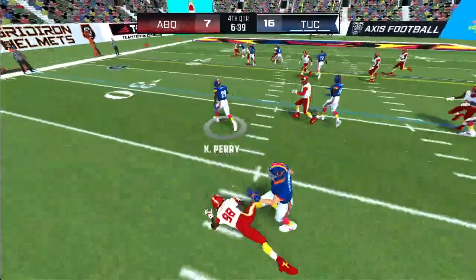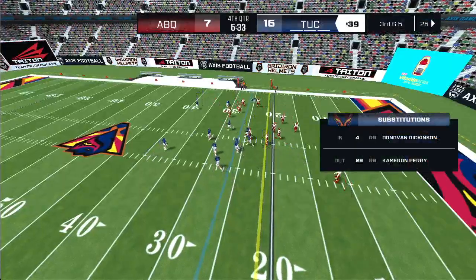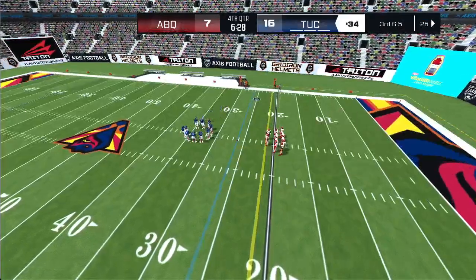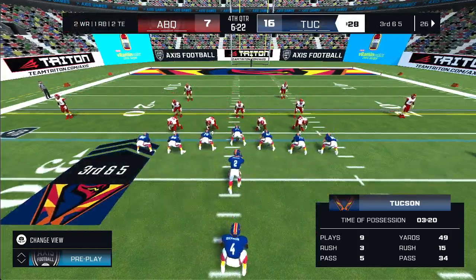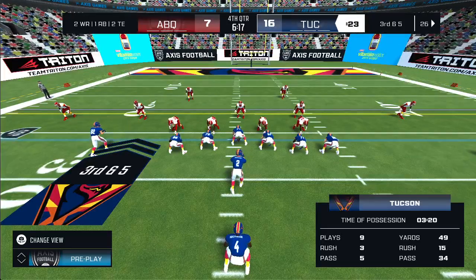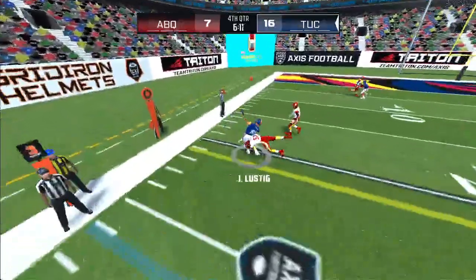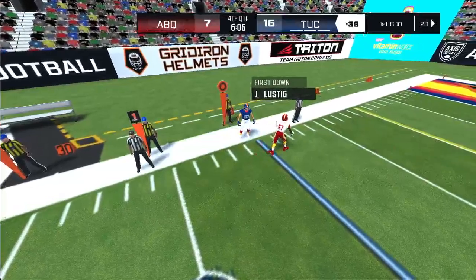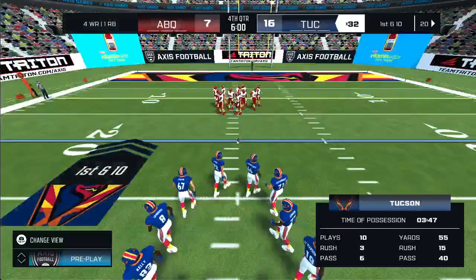QB hands it off. That gets us to third down. Let's see what the call is on third down. Go! He makes the throw. Forced out of bounds, up near the 20. That will move the chains. First and 10.